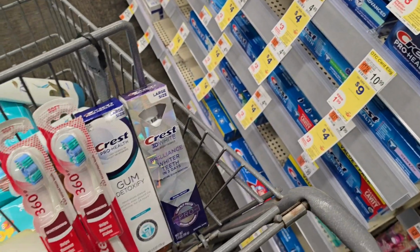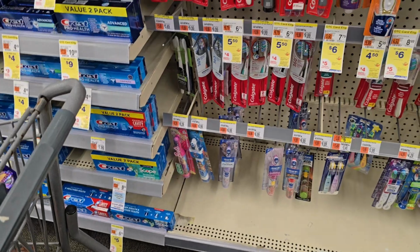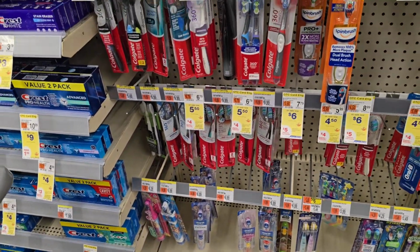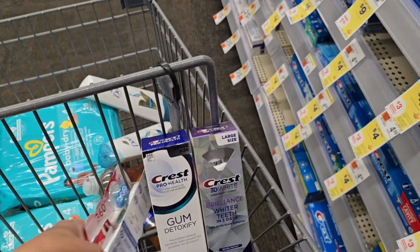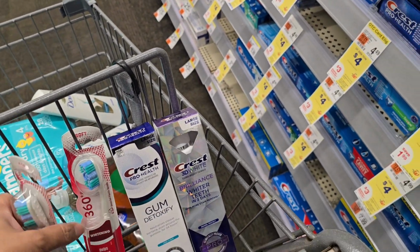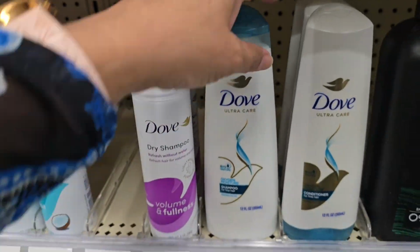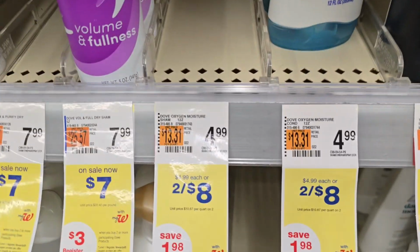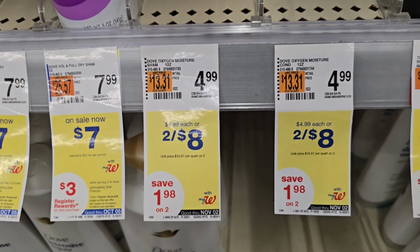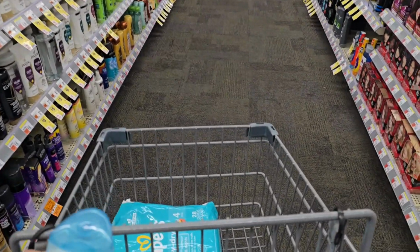But I mean, these are good toothbrushes. They're not cheap by any means, and you know how it is. We got to change our toothbrush every 3 months, and more when we're in the cold and flu season if we get sick. So I'm going to add that in. Okay, so I'm at $27 and I need $35. So I'm going to go ahead and add one of these Dove shampoos and conditioner for $2.08. These are $2.08, 2 for $8.